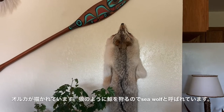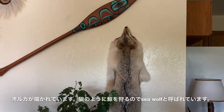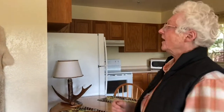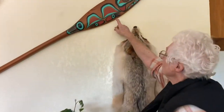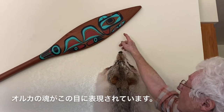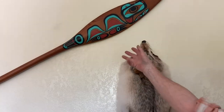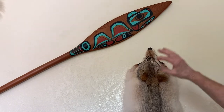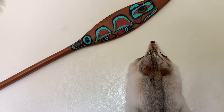And the reason why they call them wolves is because they hunt in packs like wolves do, or the whales, and they're black and white. And then this, you see, this is the white, this is the wolf. And so these extra eyes that you see, wherever they are, mean the spirit of the wolf. Anytime you see extra eyes in a carving or painting by these people, particularly Tlingit people, that's what it means, extra spirits.